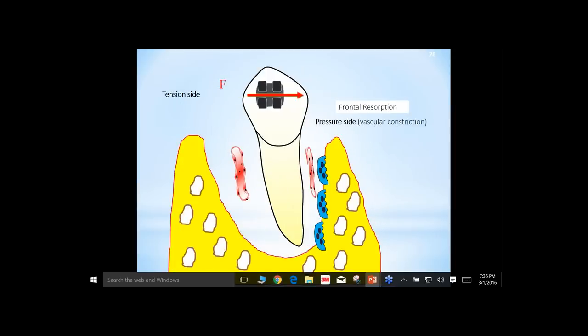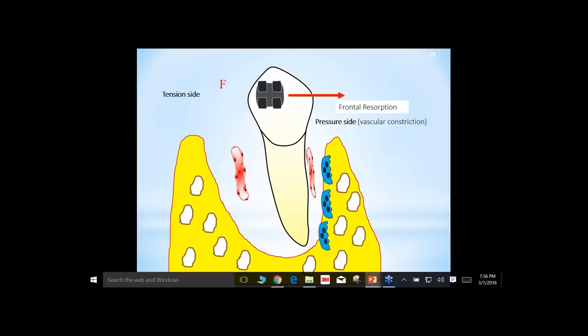So as that frontal resorption is occurring and the vascular constriction is occurring, your pressure side is actually resorbing the bone, creating space for your tooth to move towards the right. And as that occurs and your tooth moves to the right, your tension side is going to get pulled.